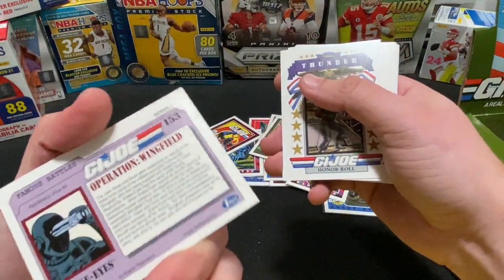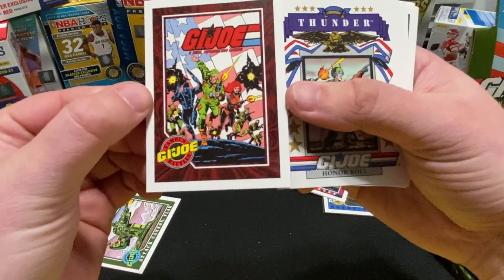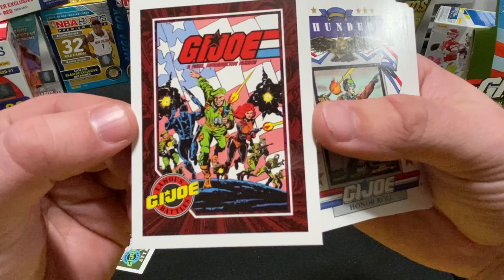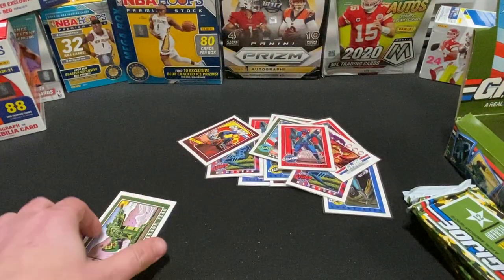So this is just the Snake Eyes Operations Wingfield, but it's got quite a few of the characters in there. You can see, got Snake Eyes, Hawk. Is that Hawk on the front? So we'll sleeve that one up.